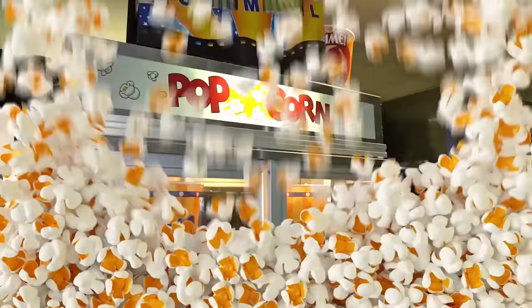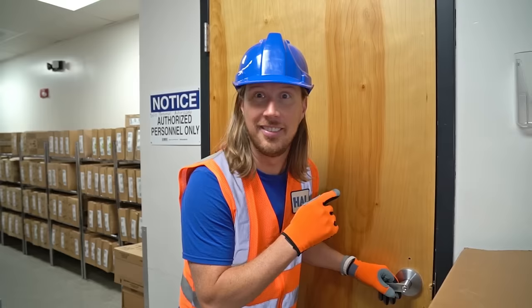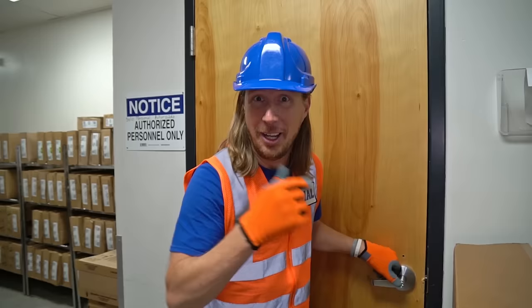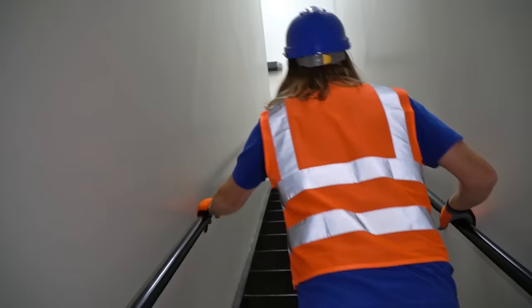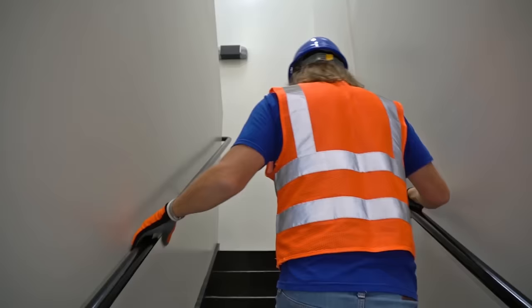Now, we get to go even further behind the scenes. Do you know what's behind this door? The projection. Yep, that's where all of the projectors are kept for all of the theaters. Come on, let's go. This is gonna be great. Whoa, there's a lot of steps. I guess we've got to be way up here. Oh, yep. Oh, this is exciting. Oh, there's even more steps. Let's go.